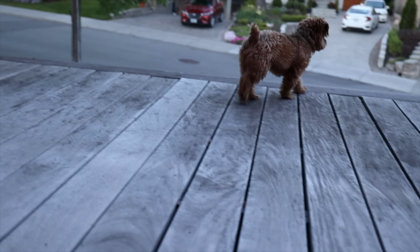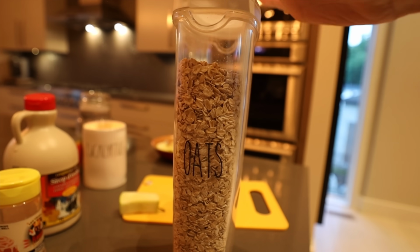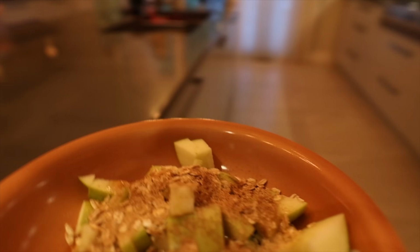So Andre has a big sweet tooth. If that's you and that's relatable, let me know. But he always wants dessert. So I've started to just create all these different types of sweet treats after dinner for him.